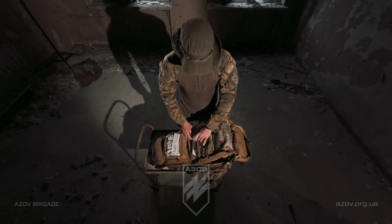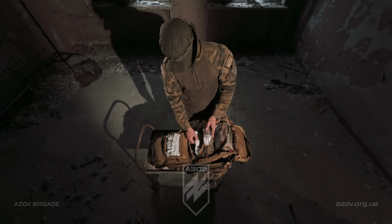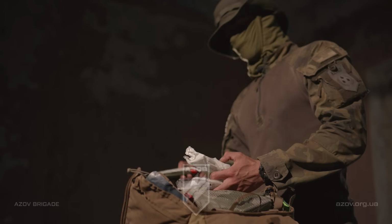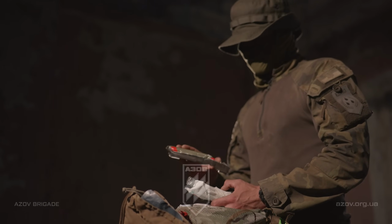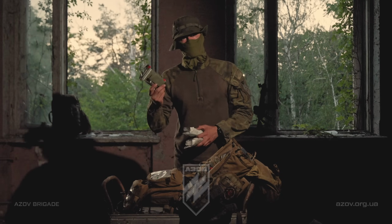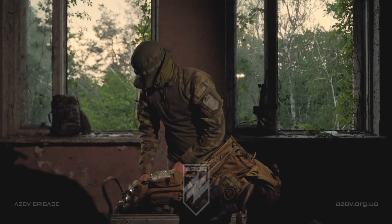Down here is my IV pouch. So I've pre-made a couple packs, and I had one sent to me or given to me by Uno, very good friend of mine. I used an IV on a mission, so he gave me one out of his own personal kit to replace it. Thank you very much.